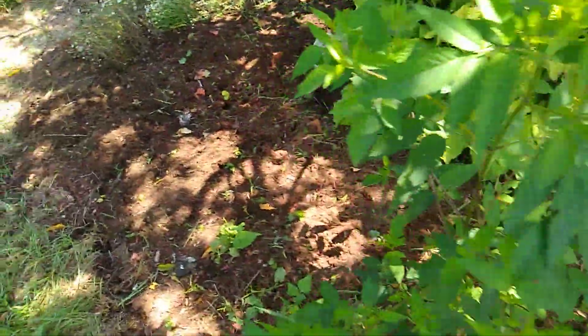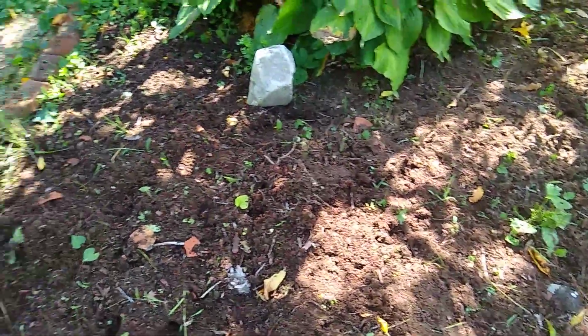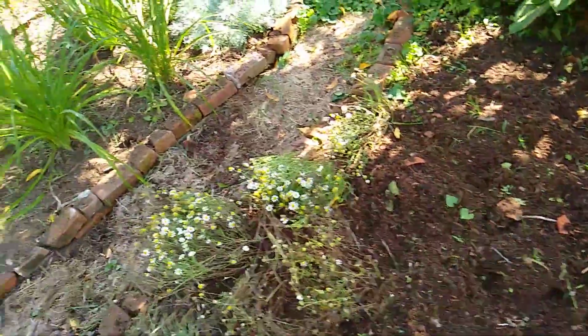But I weeded here, more or less. There's still some chamomile with some blossoms, so I left that, but for the most part, just emptied it out. This area, I'm not going to seed it with bean because there's so many chamomile seeds, I'm sure, in the dirt. That'll start coming up within a week and get a couple rainstorms, ready to go.